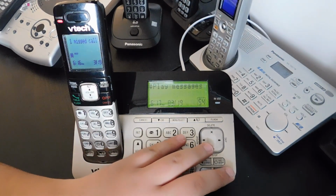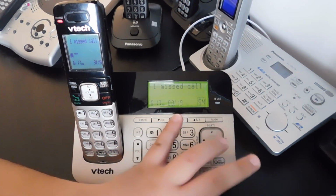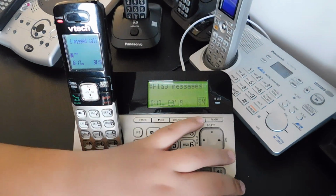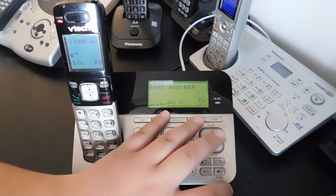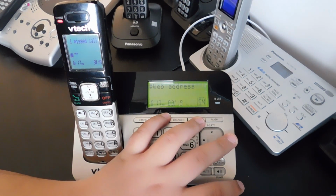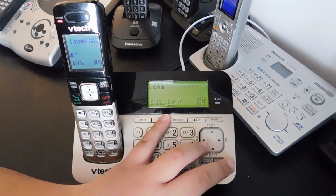Okay, let's go to the settings. Here we have the play messages, and in play messages, it just plays us the messages that we have. And we have 54 old messages, which I recorded a video and posted on YouTube as of now that I'm recording this video. I just recorded that video for fun and entertainment purposes only, and I didn't mean to harm or violate anybody's privacy. Okay, here you have the web address, which is vtechcanada.com.